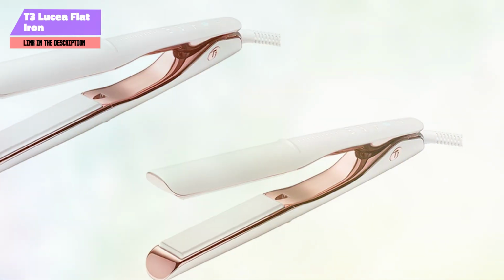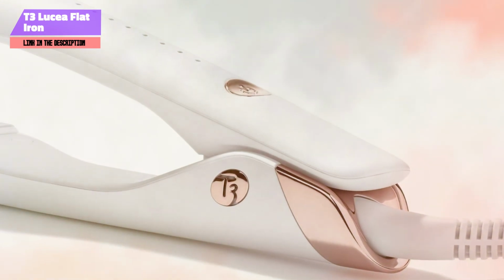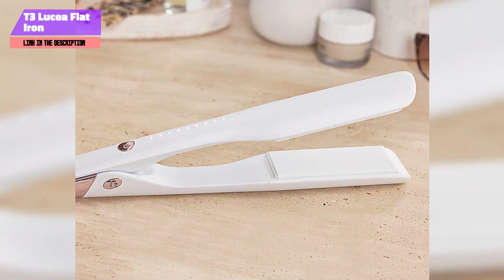With these 5 essential beauty tools for travel, you can ensure your beauty routine stays top-notch, no matter where your adventures take you. From skincare to hair care and grooming, these tools are designed to provide convenience, effectiveness, and reliability.